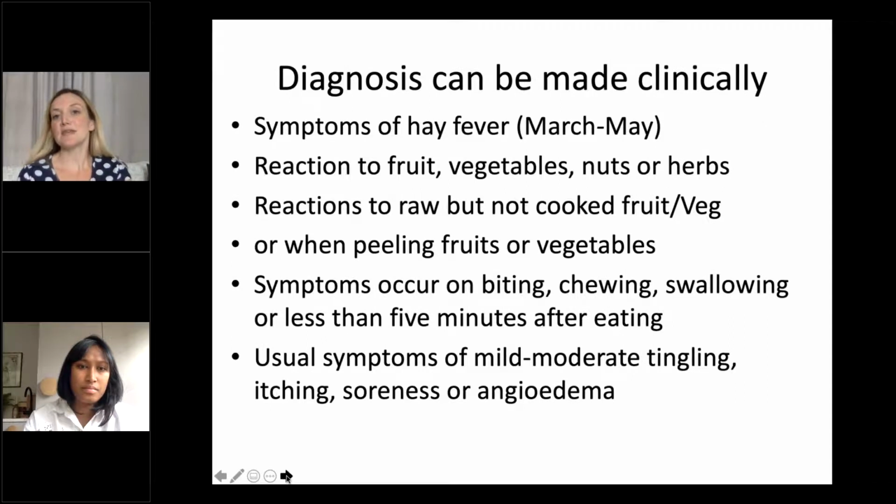The diagnosis can be made clinically, so you don't have to do any allergy testing. If they've got classic hay fever symptoms, and they're reacting to fruits, vegetables or nuts, and they're having reactions to raw foods but not cooked fruits, or when they're peeling fruits or vegetables, then that's the classic picture, especially if symptoms occur on biting, chewing or swallowing, and if it's a rapid reaction. It has usual symptoms of mild to moderate tingling, itchiness, soreness, and sometimes a little bit of swelling as well, so a bit of angioedema.